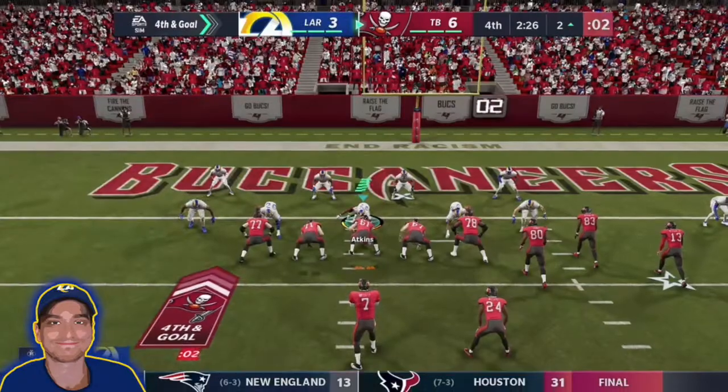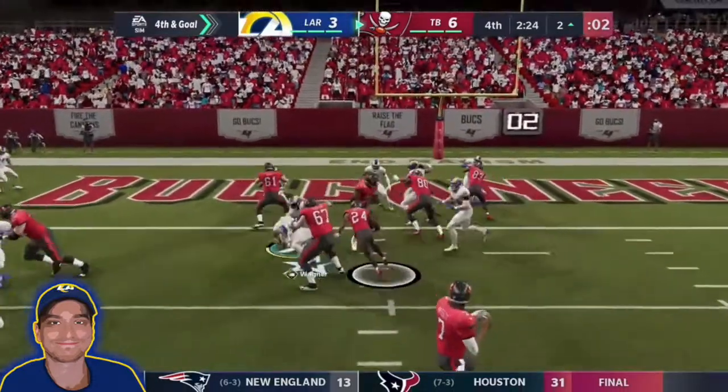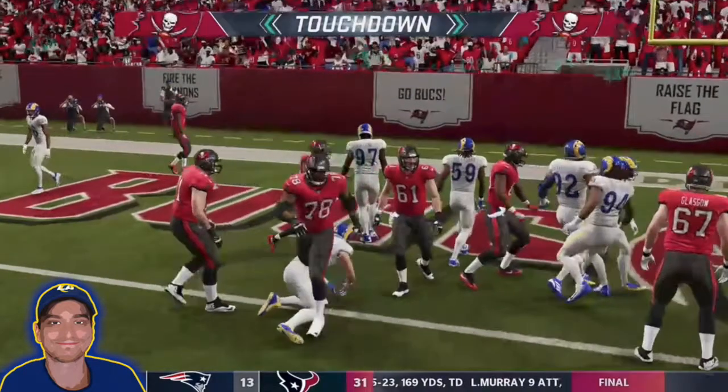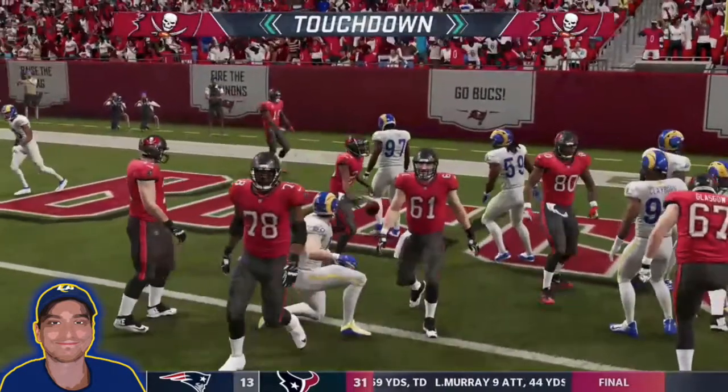Our highlights kick off with the Buccaneers getting a touchdown at the end of the game to seal the victory versus Nick B's LA Rams. Unfortunately, that's the only footage we were able to capture for Week 11.